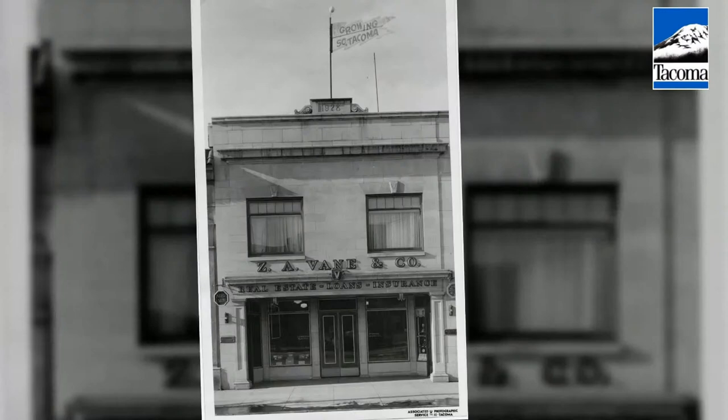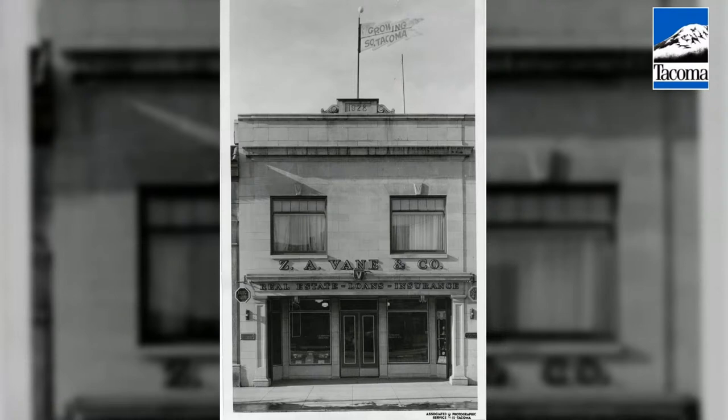So this is just across the street. This was built in 1928, as the stone on the very top confirms for me, and was used until 1947 as the Zachary Vane Jewelry Company, as well as loans and insurance. It was kind of an all-around financial institution. And over time, it transitioned. It was an apartment on the upper floor, I think until after World War II, maybe into the 1950s. And then it became additional office space.